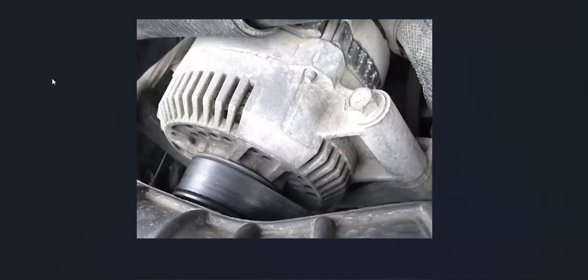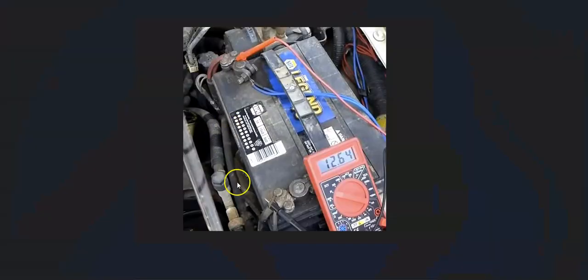So it might put a load on it, causing the alternator belt to squeal because it's just very hard to turn. One way you can check this, if you have a multimeter, is to test the battery with the car off. You should be getting something like 12.20 volts to 12.64 volts. It should be holding a good charge.